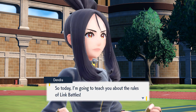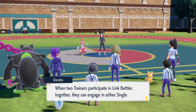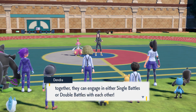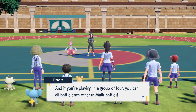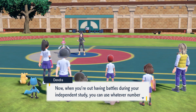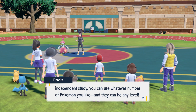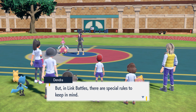So today, I'm going to teach you about the rules of link battles. When two trainers participate in link battles, together they engage in either single battles or double battles with each other. And if you are playing in groups of 4, you can all battle with each other in multi-battles. Now that you are all out having battles during your independent studies, you can use whatever number of Pokemon you would like, and they can be of any level. But in link battles, there are special rules to keep in mind.